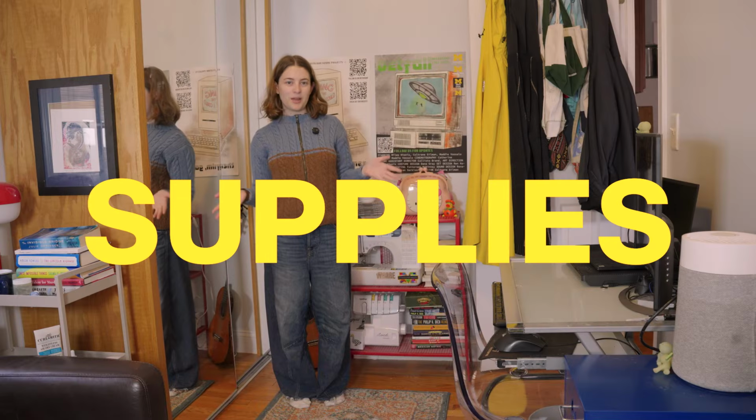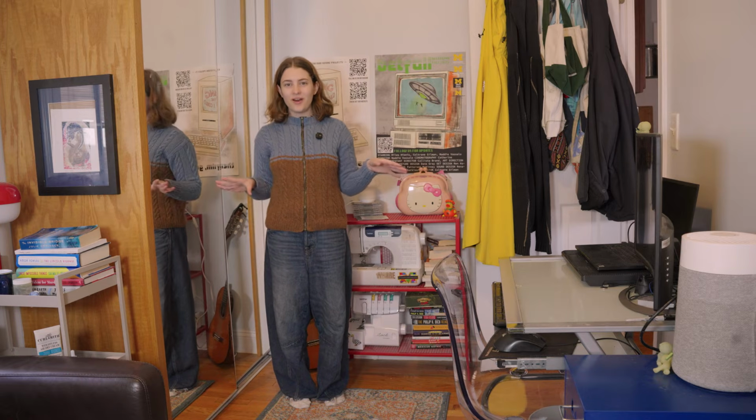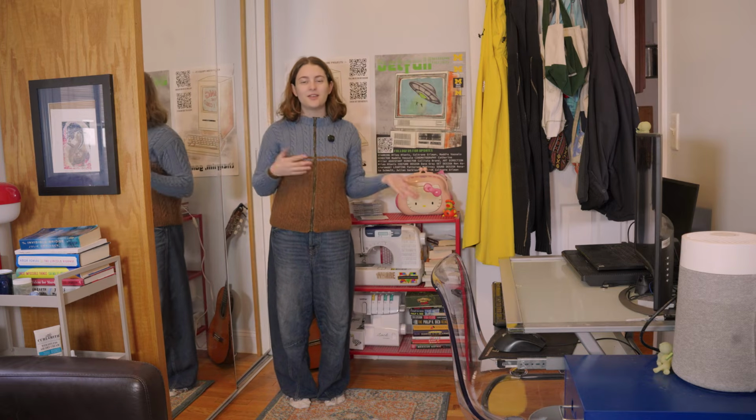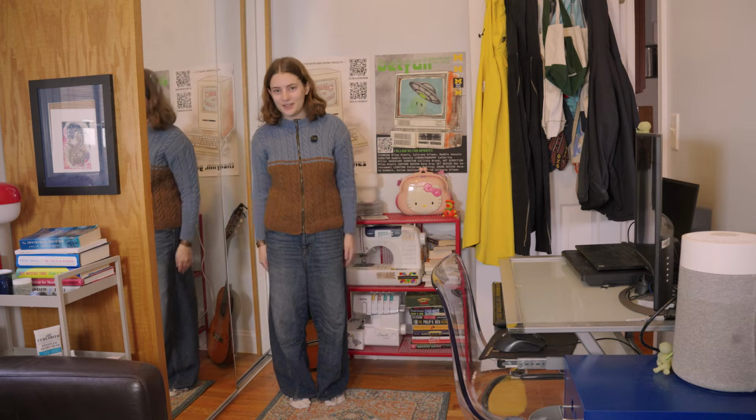Now we're going to talk about supplies, because I feel like that's sort of the biggest barrier to entry for people when they first get interested in learning how to sew their own clothes. There's a lot of stuff out there. Some of it's expensive, not all of it's useful, and it's hard to know what you actually need.